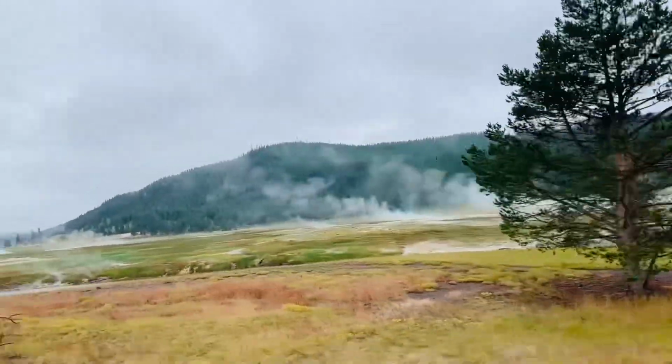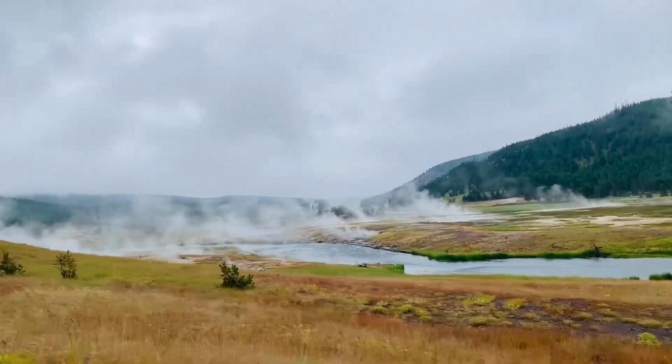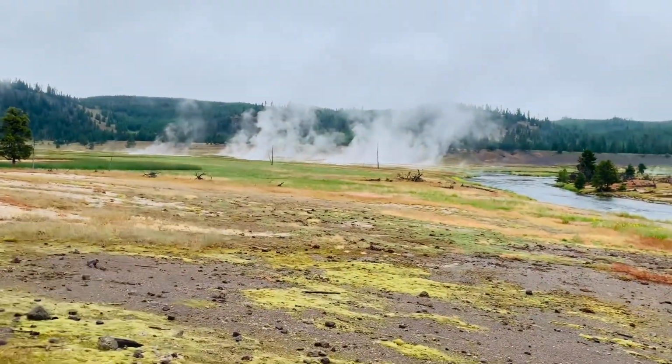This is how a drive to Yellowstone looks like. There will be mountains in the background. There will be small hot springs and big steam vents, and it's everywhere.